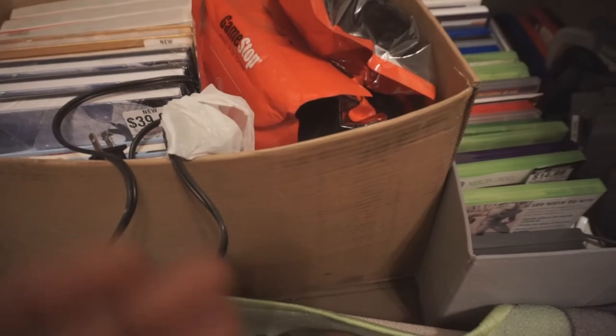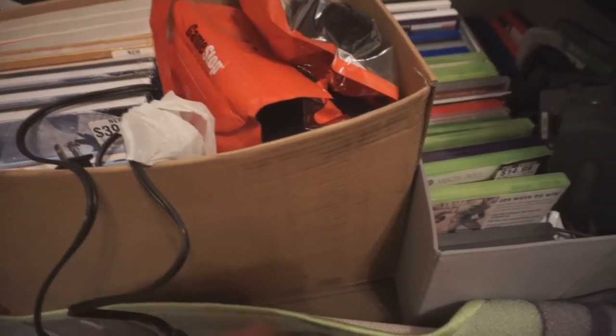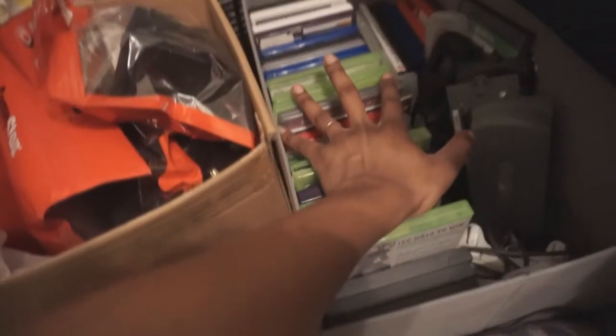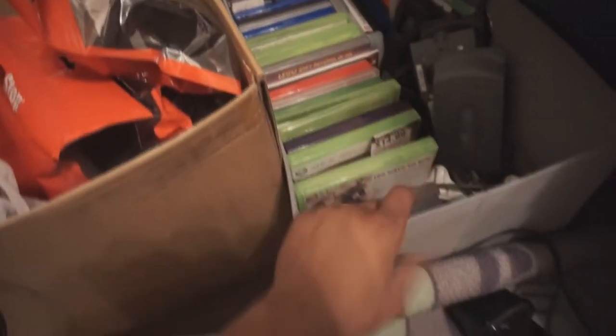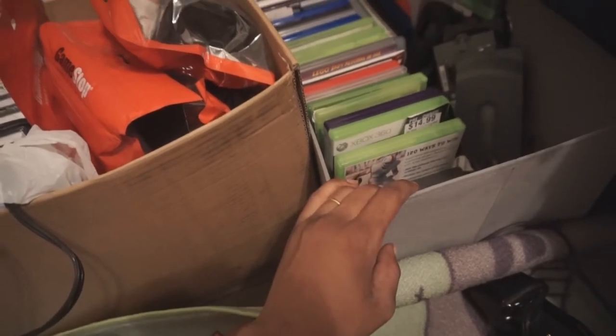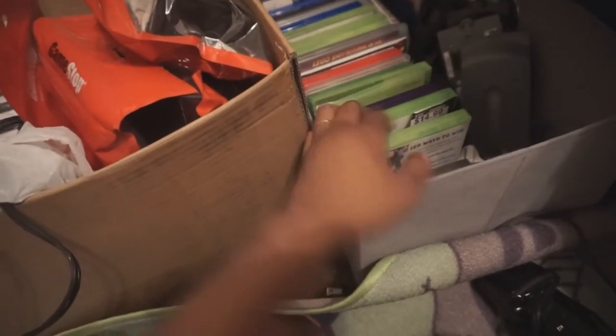Okay, you guys, I'm back to show you some of the things that we got last night from GameStop and from the nights that we have visited GameStop. That's what all this stuff is. This bin I actually got from Five Below out of their dumpster and decided to use it to just store some of our things.